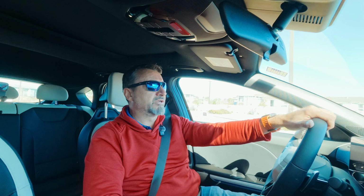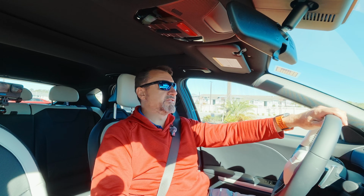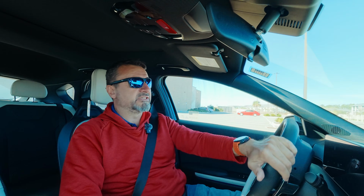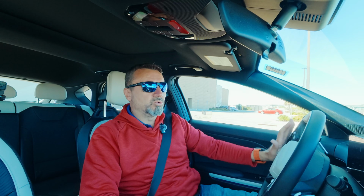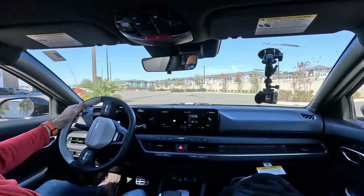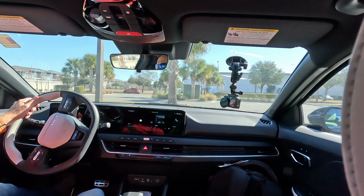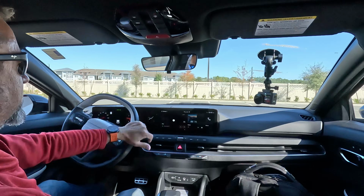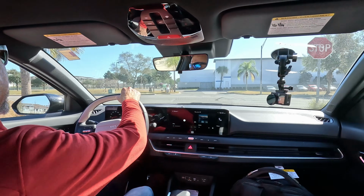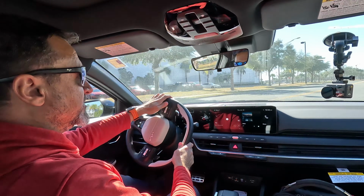Now we have this empty parking lot right here. It is early, so the movie theaters are not open yet. Let's take a look and see how well or how bad this vehicle turns. So steering wheel all the way to the left, and we'll count the parking spots. We have 1, 2, 3, 4, just over 4 parking spots. Yeah, that's pretty good as far as the turning. And that seems like it has a little bit of that body lean. Not horrible though.